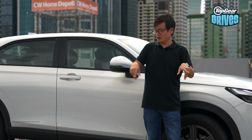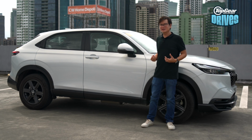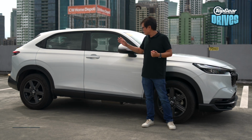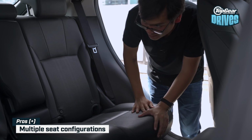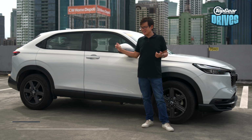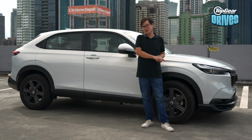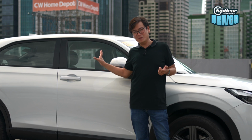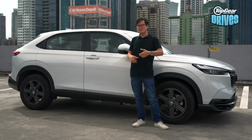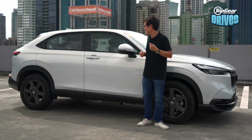Now, thankfully, we're gonna go to the pro side and mention the seating flexibility. So you have those ULTR seats, so you can flip up those seat bottoms and you can fit in taller items. That is something all of its competition doesn't have, and you have much more floor space for as long as you don't carry passengers at the back. So really, that's more of an expanded cargo area.